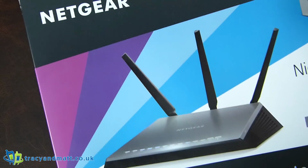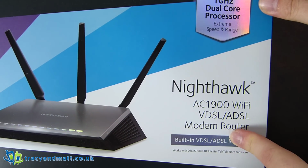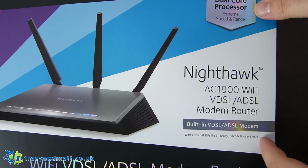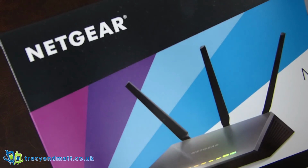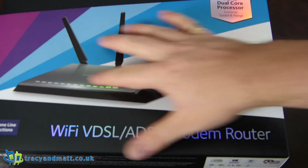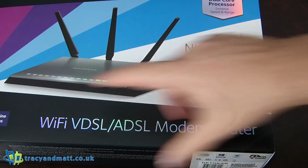Hi there folks, Gareth here, and this is the Netgear Nighthawk AC1900 Wi-Fi VDSL ADSL Modem router. Been very kindly sent over by Netgear for us to take a look at. This is one of their high-end routers, and it's actually quite lovely looking. Couldn't have arrived at a better time as well.